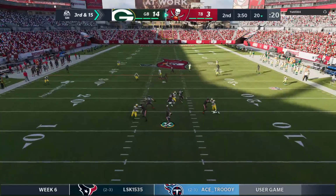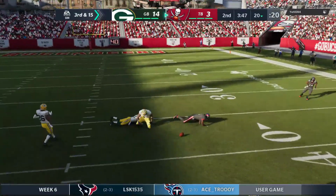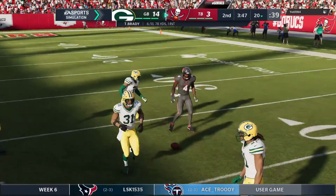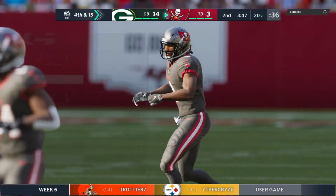On 3rd and long, it's Brady. Oh, he'll air this one deep for Judy. And unable to connect. Incomplete. Now, give them credit. They took their shot, but it's going to bring up 4th down.